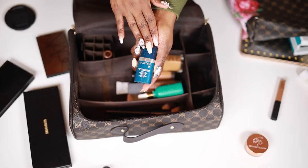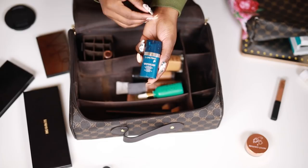So I also use the Lancome Visionaire Eye Blur. I love this for under eye. It makes things nice and smooth, nice and buttery, kind of like a primer for concealer. So I'm going to pack that too.